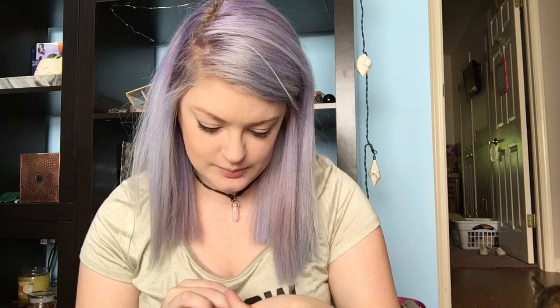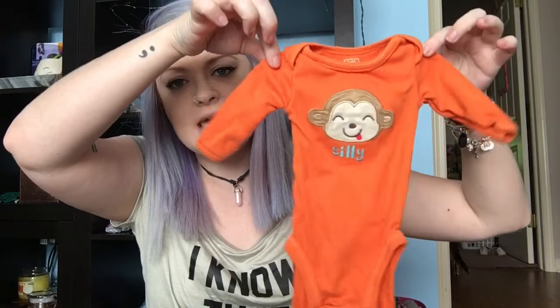I also picked up this little cute onesie. It looks brand new. It's from Just One You, made by Carter's. It's a newborn onesie and has a little monkey on it, and it says silly. I have another friend who is about to have her baby shower, so I'm just kind of collecting her stuff here and there.